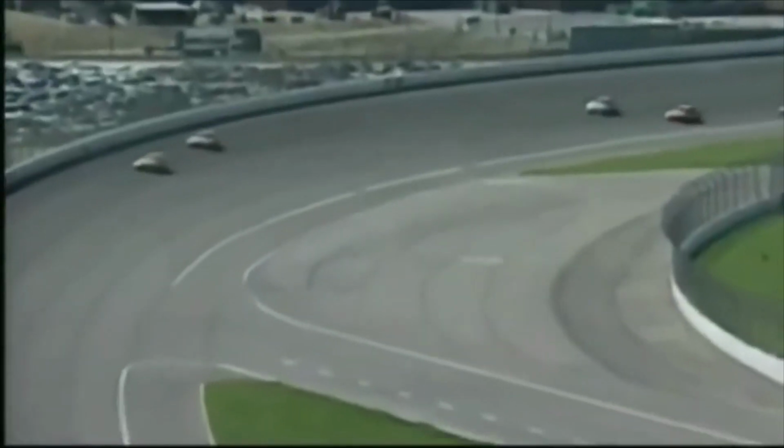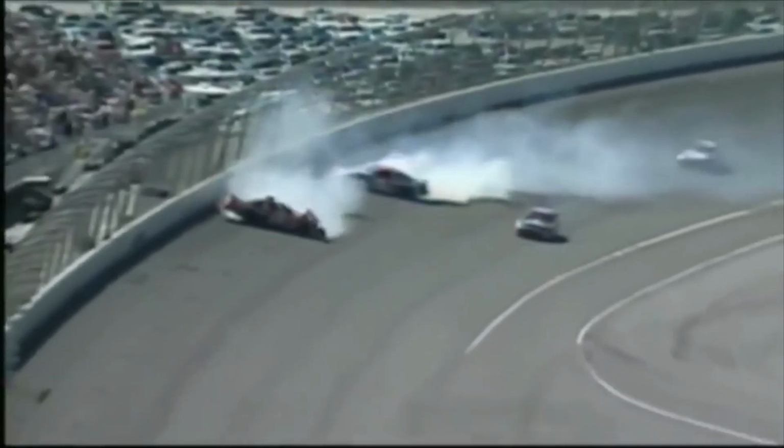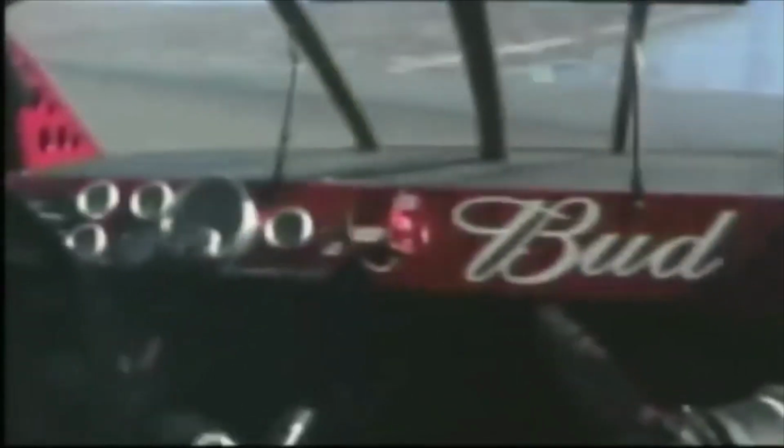Hard in the wall. Little E, Dale and Kevin Harvick. A very hard crash for Earnhardt, the first serious incident of the day. There we go. Almost like maybe Kevin Harvick was slowing down trying to get in the pits. 29 car. Oh, that's it. I'm telling you, that is a brutal hit. It is. I don't like the looks of that. Here he is, and he sees all of a sudden there's Harvick on the outside. Oh boy. Oh wow.